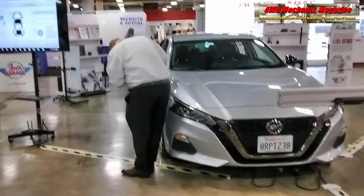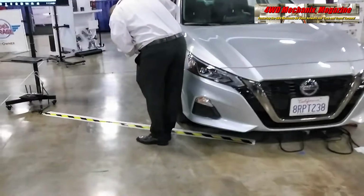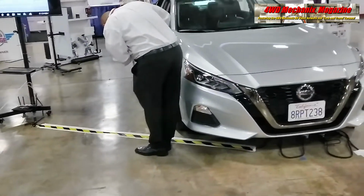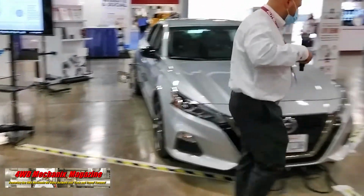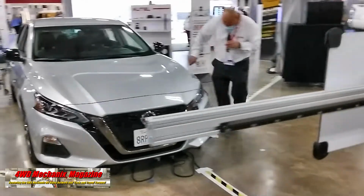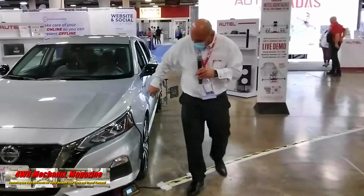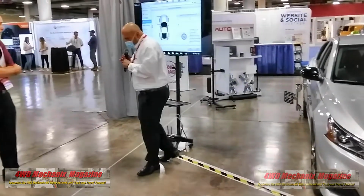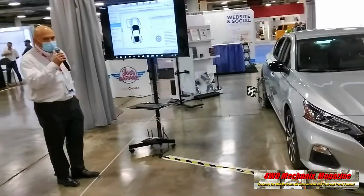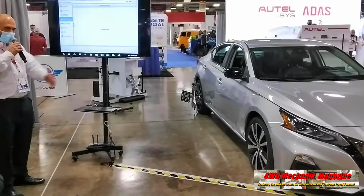In this case, I'm going to measure to 710 millimeters. That's on the right side. On the left side, 705 on the left side. Alright, so now I'm entering those values into the scan tool. Gotcha. And it's going to go through the calibration process.